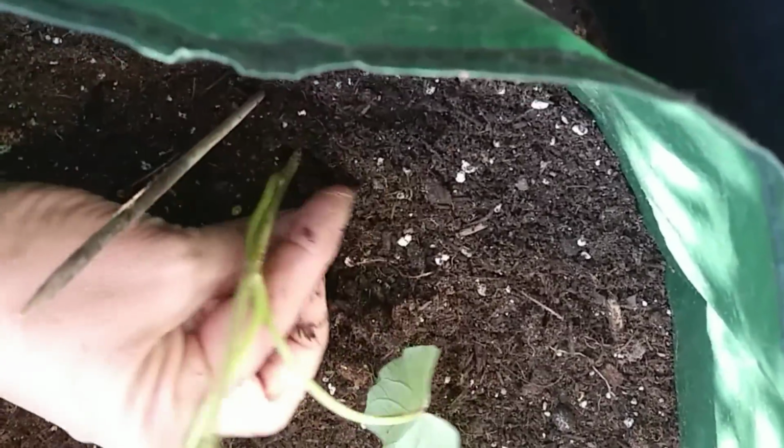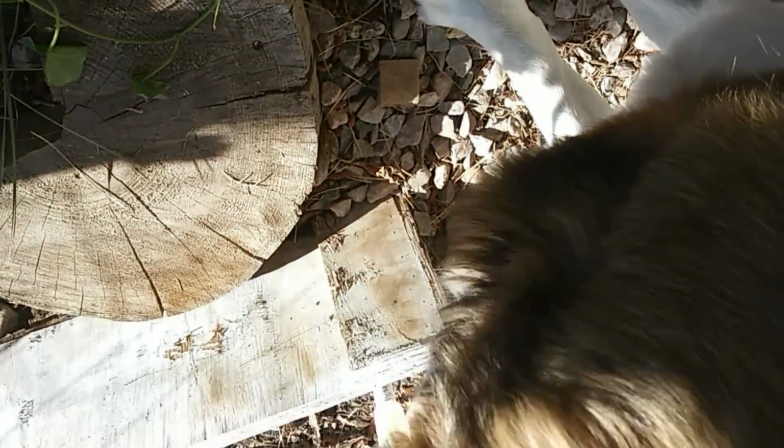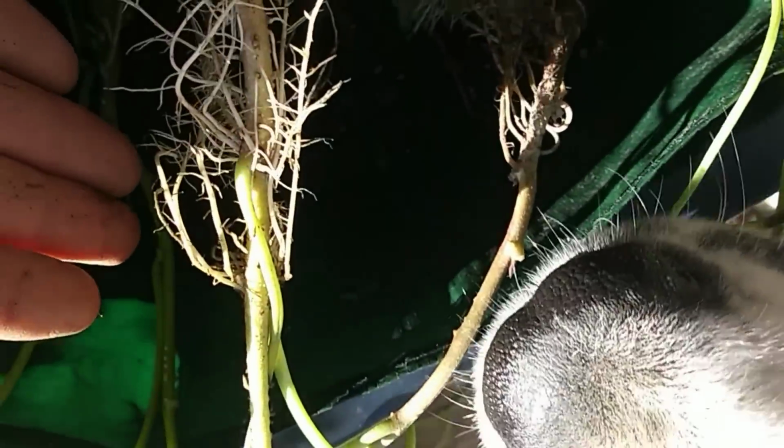And then cover it up all the way to the top. Because let me show you something. Pardon my little sniffy Lou over here. What are you doing? Okay, if you look closely, watch out, baby. If you look closely, you'll see teeny tiny little bumps on the stem.